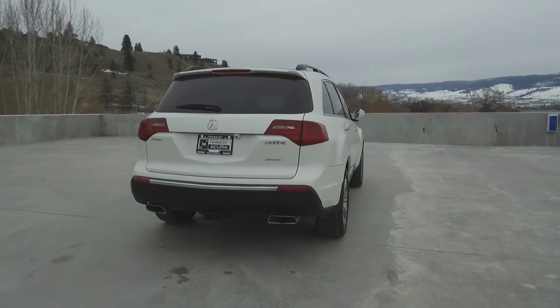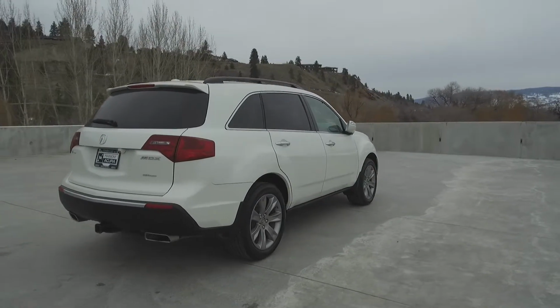Thank you for checking out this video of this pre-owned 2013 Acura MDX Elite.